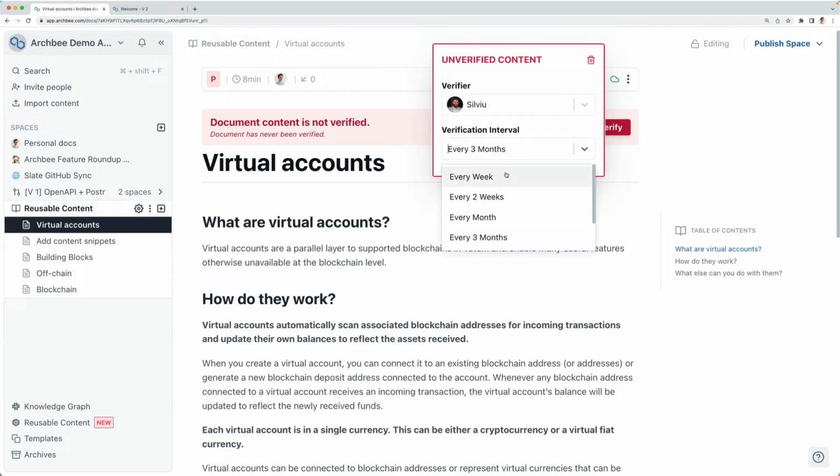And depending on how I need to verify this document over and over again, I'll just select the verification interval. The idea here is that if it's a document that needs to be reviewed every other week, you can do that. But if you don't have a time frame, just click every year. It's just best practice to review the documents every other year.